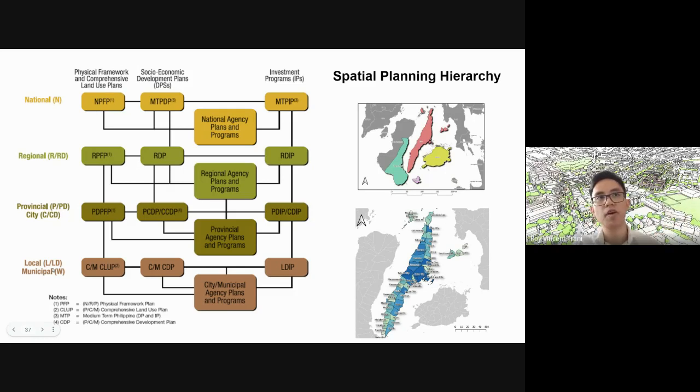Some of my mentors who are environmental planners or urban planners suggest that we need a level in between provincial and municipal, what they call a metropolitan level, because a lot of the nuance in planning and design gets lost between the provincial scale and the municipal scale. Most of the time, provinces in the Philippines look like Cebu over here. It's basically one whole island or a section of an island. So that's a very big land area.